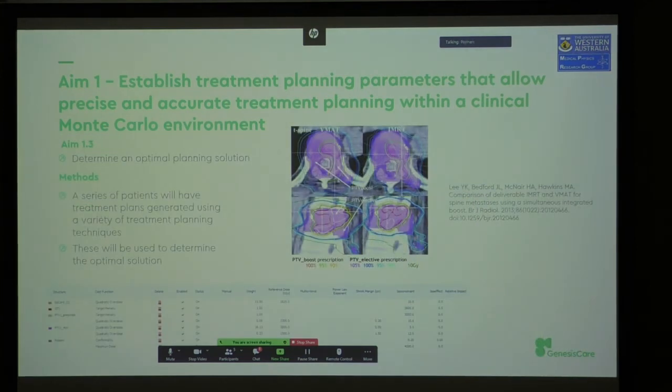And then the third aim is to try and work out how to use these new complex treatment planning systems to determine a kind of optimal planning solution. So within the TPS, there's multiple different options that can range from VMAT and IMRT, which could have entire presentations themselves as to what they are.